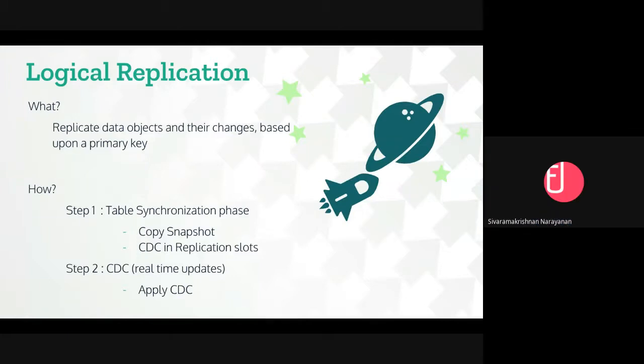Just one second, sorry. Are you changing slides? I only see the logical replication slide. No, I'm just talking over the same slide. Oh, okay, sorry. Go ahead, please.